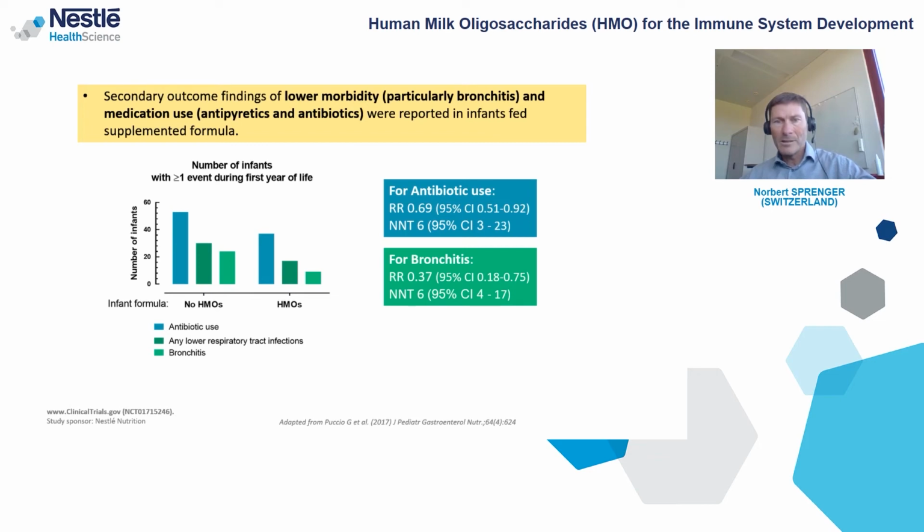And here I show these results for bronchitis with a relative risk ratio of 0.4, and the number needed to treat was about 6. And also what we see is that they had, up to 1 year, less need for antibiotics, again with a risk ratio of 0.7 and a number needed to treat of 6. So some very interesting findings in terms of infection risk that it was reduced with the 2 HMOs.